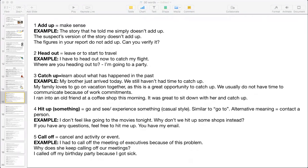So in this case, to add up can be used when you talk about something that doesn't really make sense. And I don't know if you can hear it, but it sounds much better when you say add up instead of make sense. So you might still opt for make sense, but add up just sounds much better and it is rather frequently used.